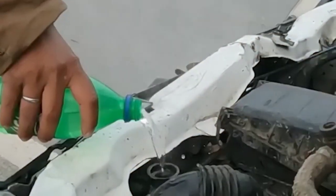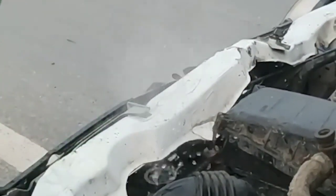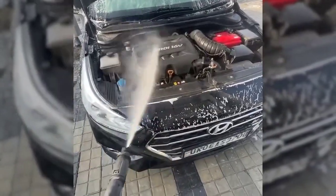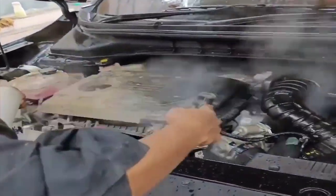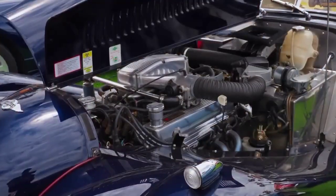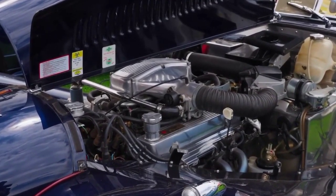It sounds like an old mechanic's fairy tale. Pour water into a running engine and somehow make it better. But the water vapor trick, or water decarbonization, isn't just some myth passed around in dusty garages. It's one of those underground techniques that's been quietly circulating among old-school tuners for decades. And when done right, it can make an aging engine run like it's been given a second life.